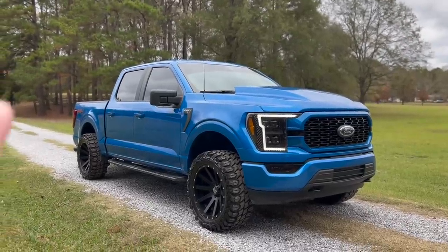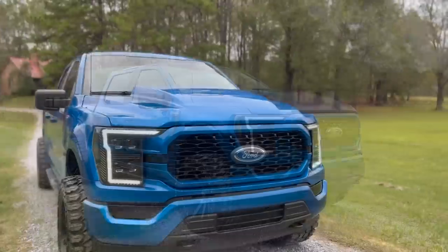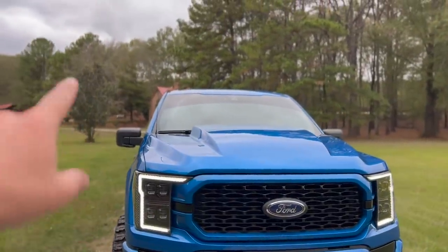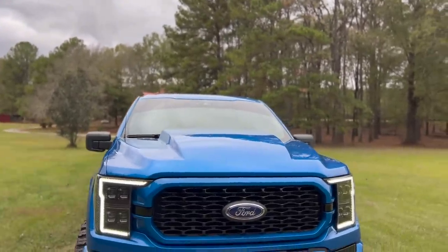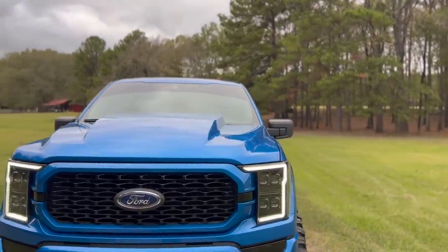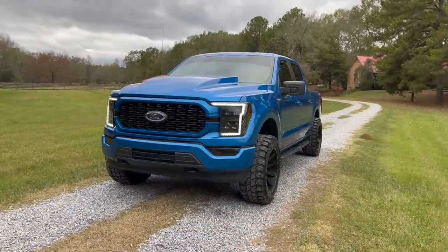I'm gonna let it go, guys. I'm gonna let it go. It's not gonna be the end of the world. I did have to put a little washer on the back side of the hinge, which hopefully doesn't give us any issues, to raise the hood up some, because it had a very large gap on the back side compared to the fender.